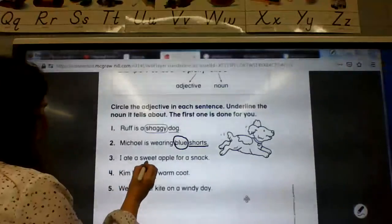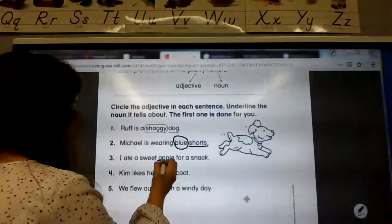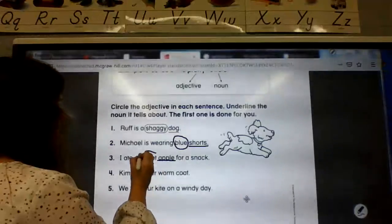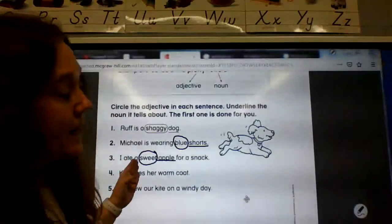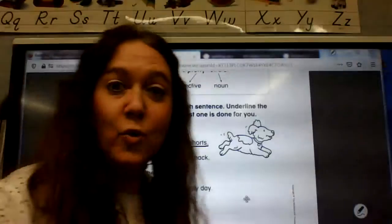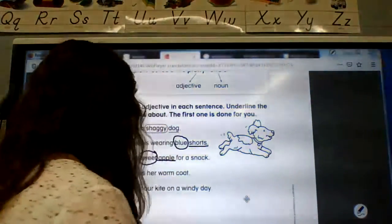I ate a sweet apple for a snack. So we're thinking about the word apple. And what's the adjective? Sweet. Sweet apple. Again, I ate an apple for a snack would make sense, but now we know we can really picture that sweet. That adjective helps us.